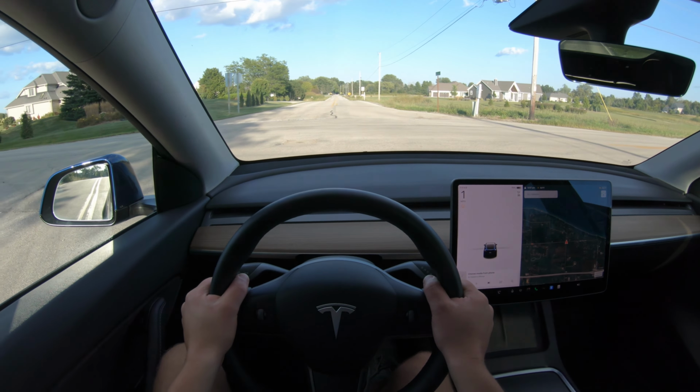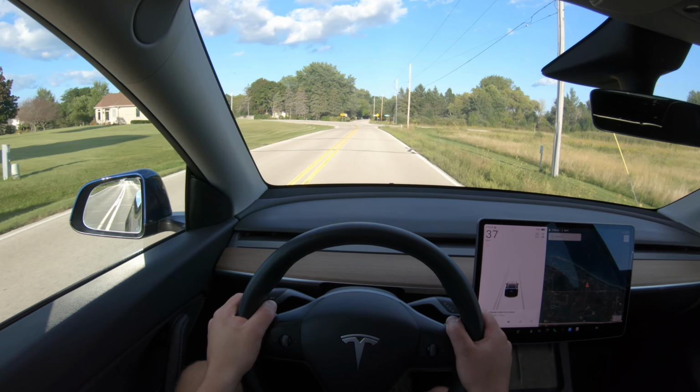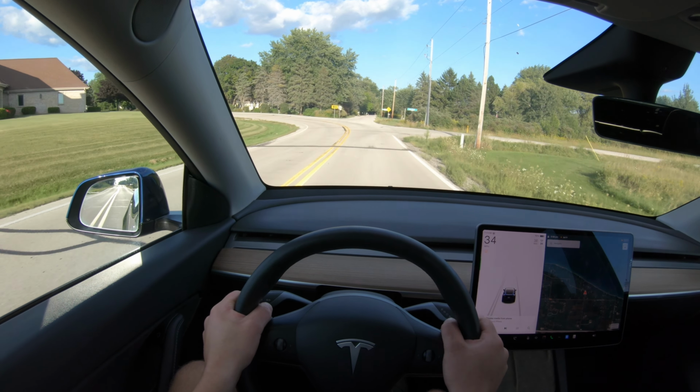Being a Long Range here, it still is very quick. It really gets up and gets going. I think that in the new Y, that will be even faster. Right now it's 4.8 seconds 0 to 60, which is quick. But I would say, especially even with the performance one, we'll see that even faster.